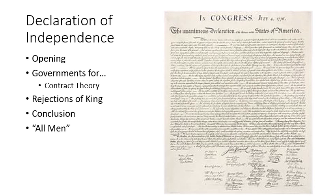And then the conclusion brings these parts together: that Americans, therefore, can rightfully overthrow King George's rule and replace it with something more satisfactory to them, because he has broken that contract theory. So it's combining the different points. I want to jump back to that first point, the opening, because there is an issue here.